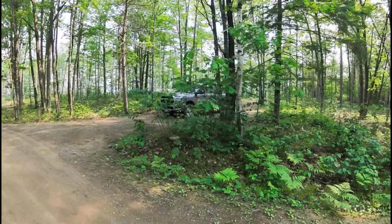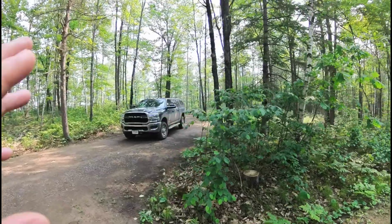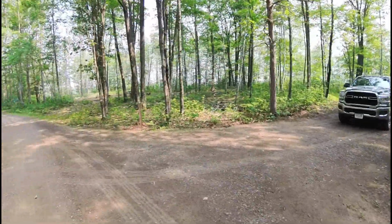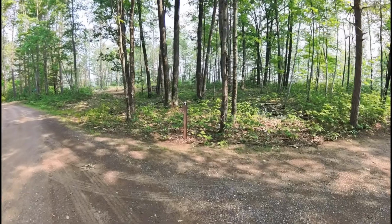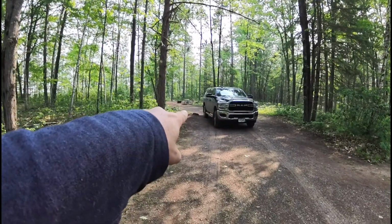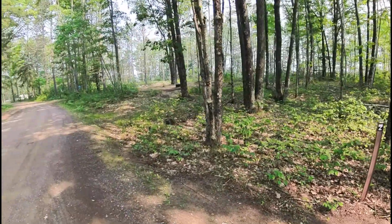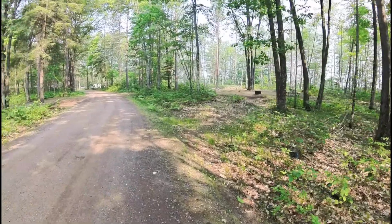All right, site 2. Wow, let me flip you around. Site 2 is forever long. It's first come first serve, so if it works for you and it's available, you can fit along something here. But you see right by his truck tire there's a stump you got to watch out for. Definitely thinning going on here.